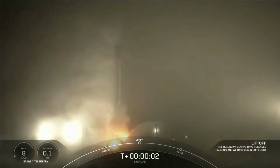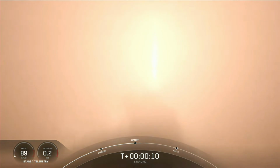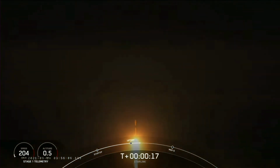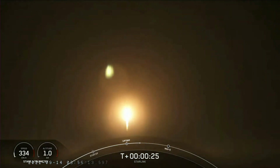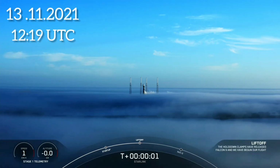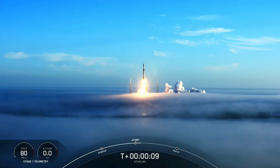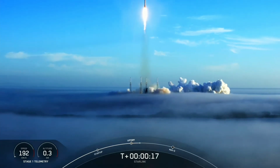3-2-1-0. Liftoff. Vehicle is pitching downrange.